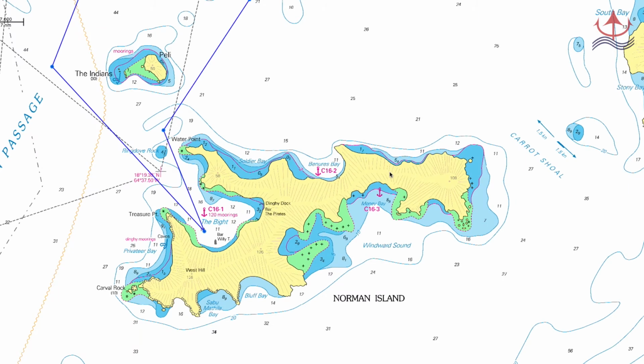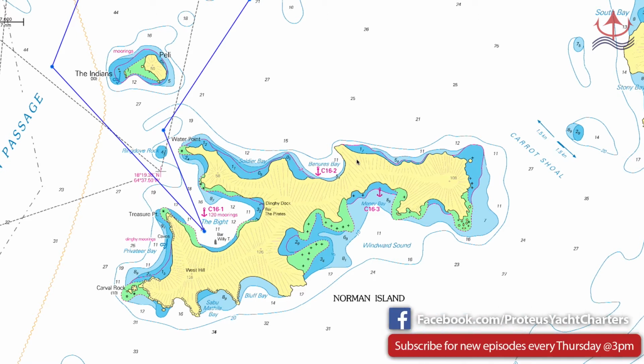There are no facilities in this anchorage, it's just a lovely, quiet location, so Sprat Bay is a great one. That's it for the extra anchorages on Norman Island that we would recommend. You could always look down here at Money Bay, but it's better for the top 2 there. So let's head over to Peter Island now.